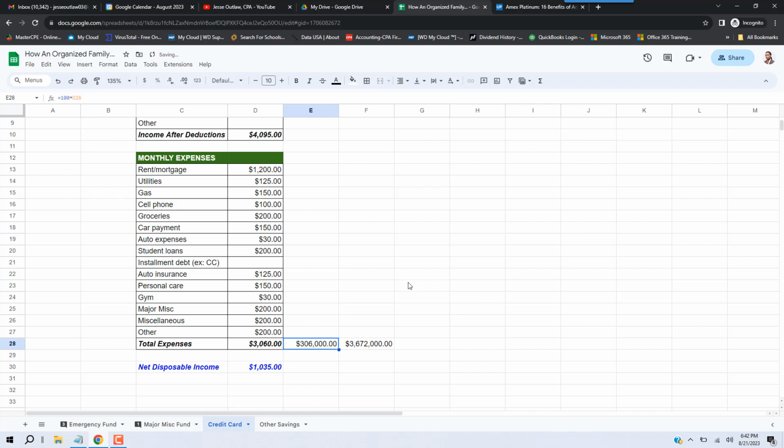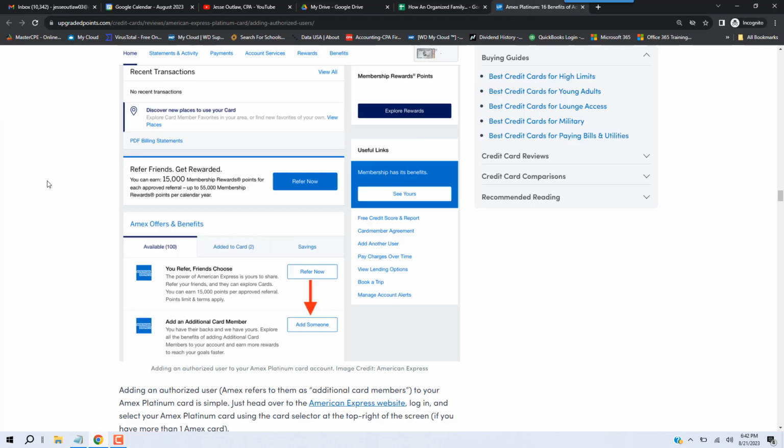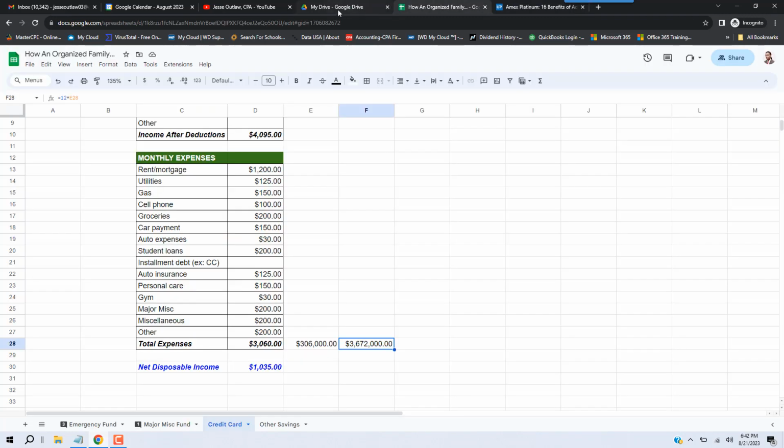Yeah, and these people will be swiping $300,000 per month of expenses on the card, and that's $3.6 million of expenses per year. These numbers only become realistic when you have a big group of people working as a unit to do this. And the reason you do that is to help people build credit, and you also get to rack up points. There are different things you can redeem points on.